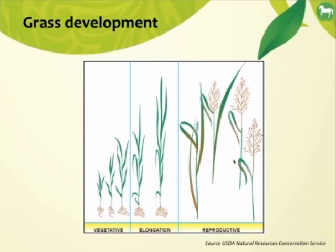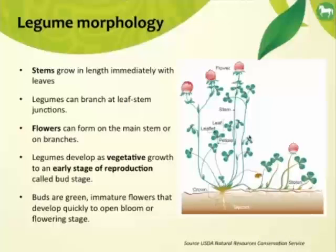Bunch grasses go through these three phases. We have the vegetative stage, which is just adding more leaf matter to capture sunlight, followed by the elongation phase, where the stem lengthens, and this results in the boot stage. That's this part where just the seed head pops up, and then it ends up in the reproductive phase, where you can see it fully flowers. We're quite familiar with this, and I'm just going through it to get the background of grass development.